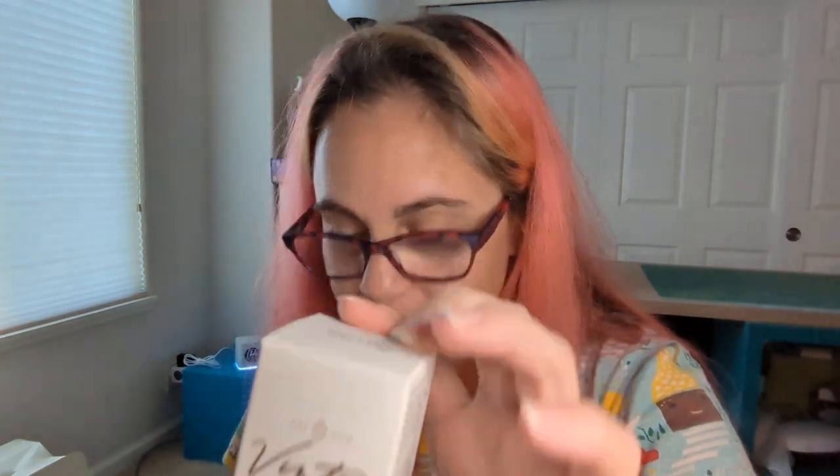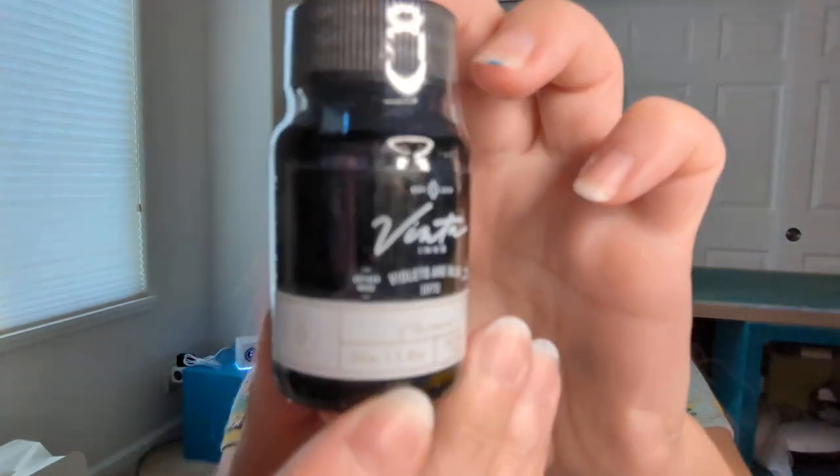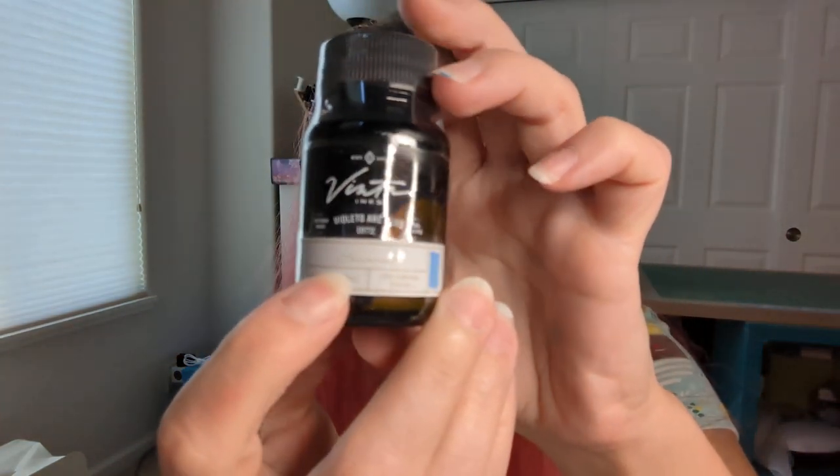Okay. And then I got a store exclusive. This is the Vinta inks. And it should be a color called Violets Are Blue. If you guessed that it's a shimmer ink, you'd be right. And these were a really good price.